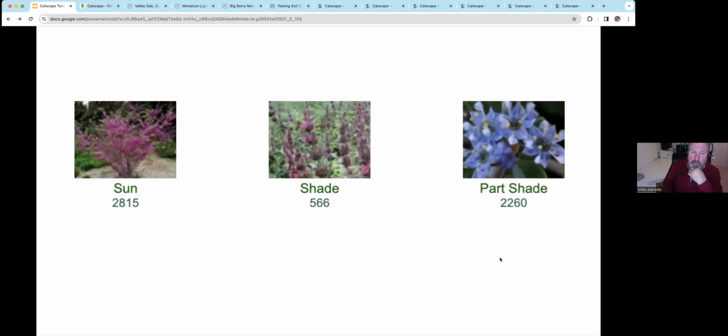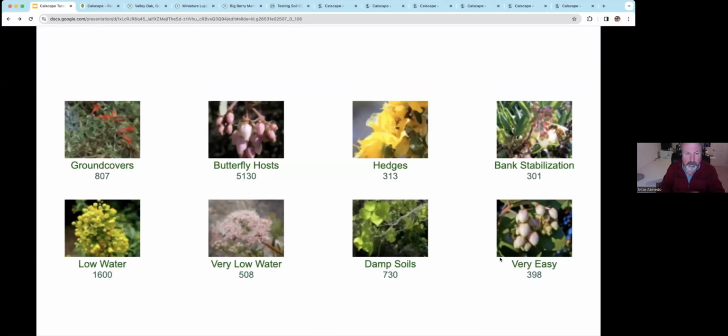And then it will also look at the ones if you say, well, I've got a sunny area. There's no point in my even looking at ones that don't like sun. So I want to look at only the ones that like full sun. And remember, you've already put in Modesto. So when you click on this, if you've selected Modesto, it will bring out the ones that like sun in Modesto. Okay.